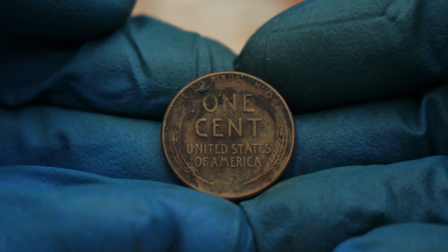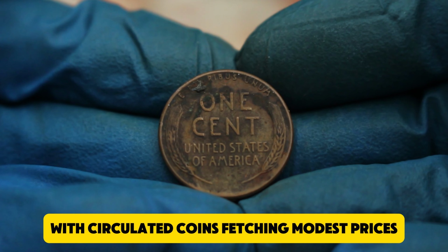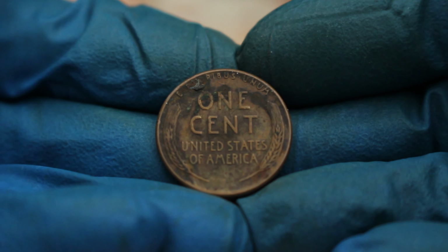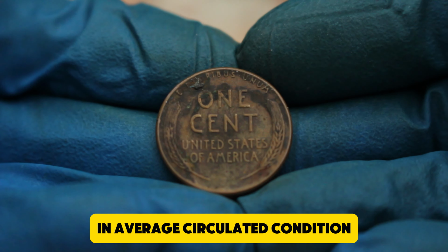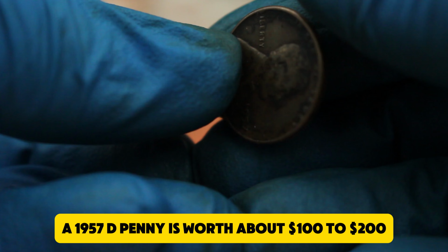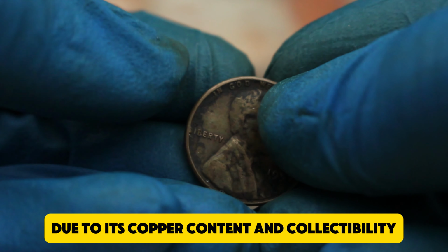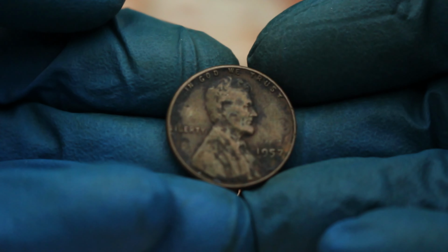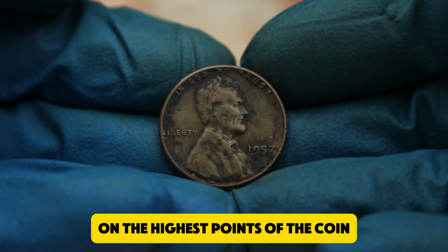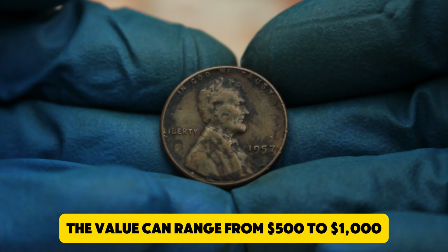The coin's value will largely depend on its condition, with circulated coins fetching modest prices and uncirculated examples commanding a premium. In average circulated condition, a 1957 D penny is worth about $100 to $200. Though not a huge amount, it's still more than its original face value due to its copper content and collectability. In extra-fine XF condition, where there is only slight wear on the highest points of the coin, the value can range from $500 to $1,000.